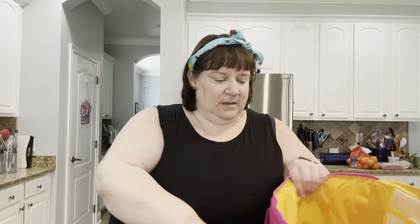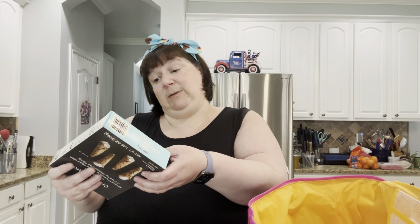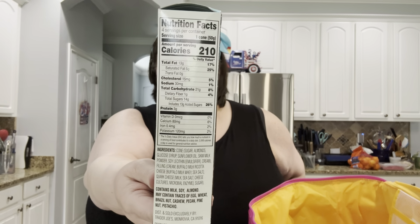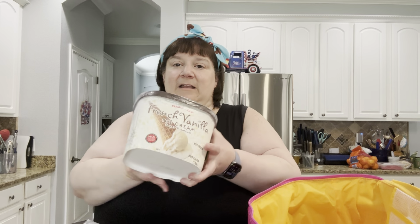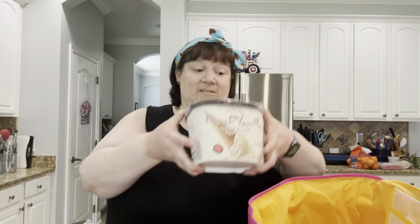There's stats if anyone wants them. The mini cheesecake cones, almond Florentine cones filled with a creamy cheesecake filling. There's that. And then here's stats. And then here's, again, what they look like. Those are promising. And then I got a half gallon of the French vanilla ice cream for Sam because she likes me to make her milkshake.